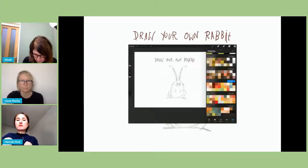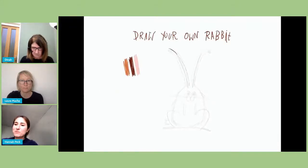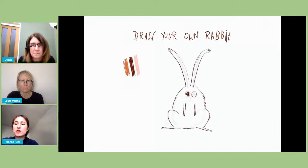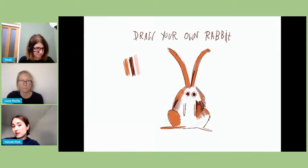Oh, and it's little arms as well. Rabbits have quite short arms, like little T-Rex arms. So now I'm picking some colours for my rabbit. I've just gone over the outline and I'm going to do him a nice sort of chocolatey brown, which I think is quite in keeping with the cake he's going to be eating.